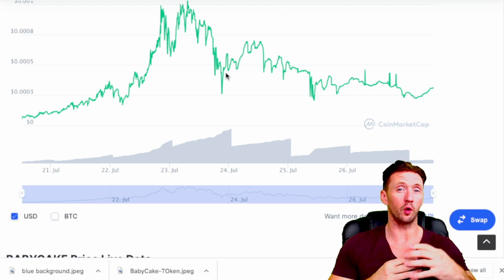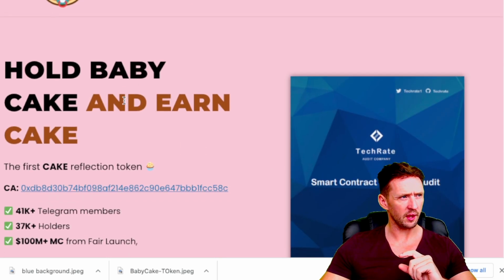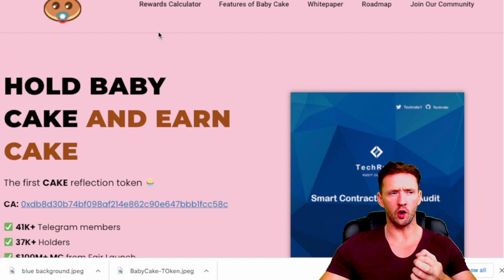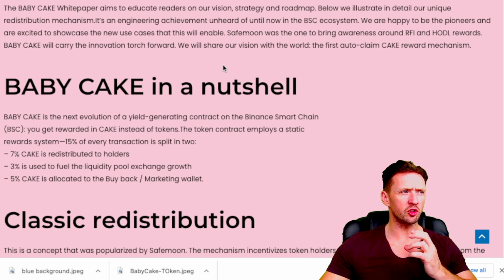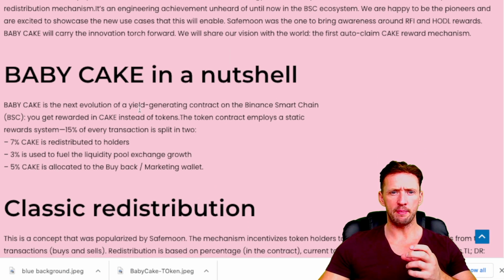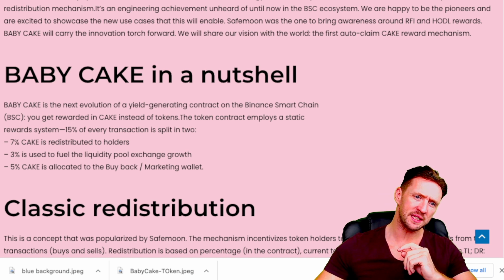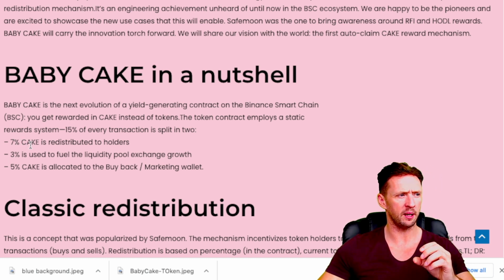And this is why I bought into it early, because we'll look at this one and we're going to jump into BabyCake's website, and you'll see that they've spent a bit more time on this. They have got a rewards calculator, they've got the white paper, they've got the roadmap. The white paper is not that comprehensive, but it does tell you enough about what BabyCake is in a nutshell, and it does give a few percentages here. So it does give you some of the token metrics, which a lot of these main coins have been missing.